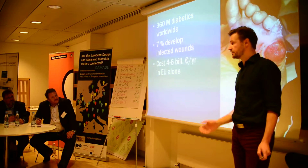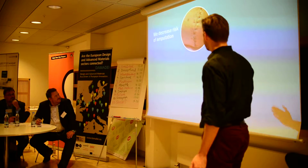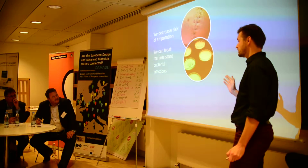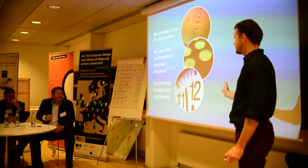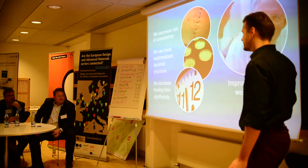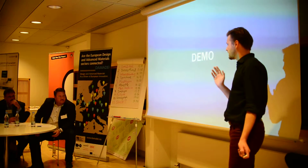With our device, we can decrease the risk of amputation, which is a very real risk. We can treat multi-resistant bacterial infections, something that you cannot always do today. We kill every bacteria, regardless of type. We can decrease the healing time significantly, and that all leads to a patient being happier and having more well-being. I'd like to show how this amazing thing works.